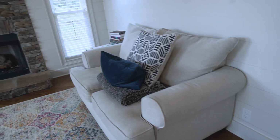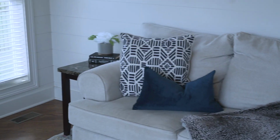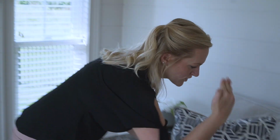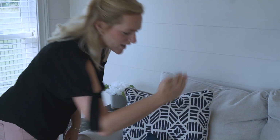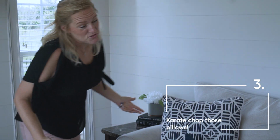Over here on the couch, where the blanket was folded and the pillow was on top of it, we just threw the blanket over the couch and then made the pillows look good. And another really cool tip, if your pillows aren't super firm, this is a firm pillow, karate chop them. Literally, karate chop them and it looks fancy. So, karate chop the pillows.